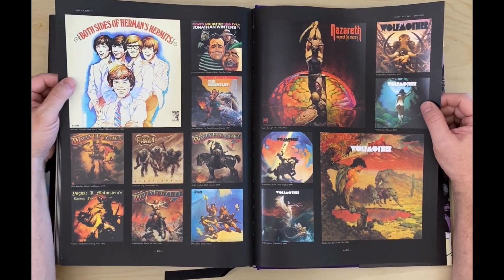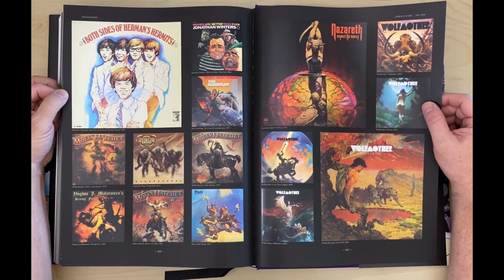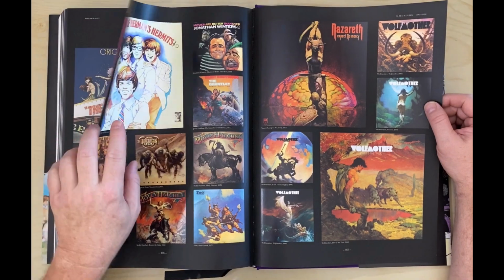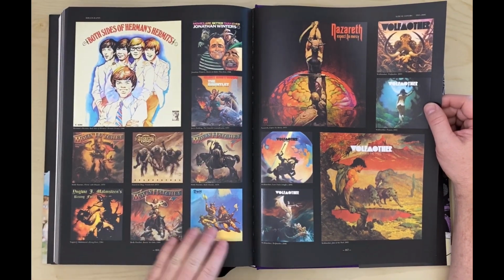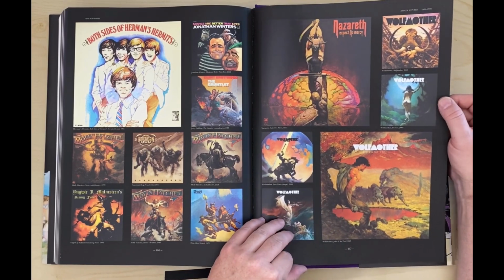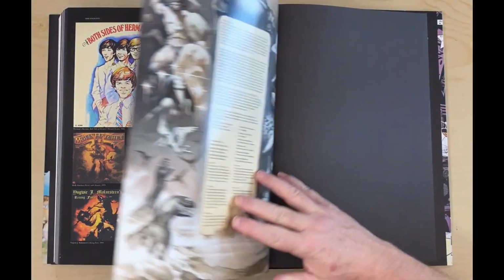I was not a Herman's Hermits fan. They have one or two songs I guess I like, but generally I was not. Most of these things are just after the fact. They just pick up some of the stuff.